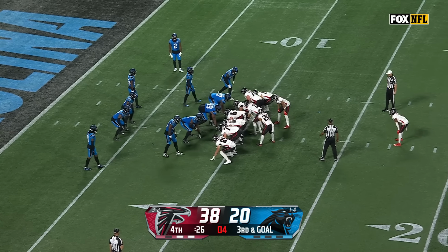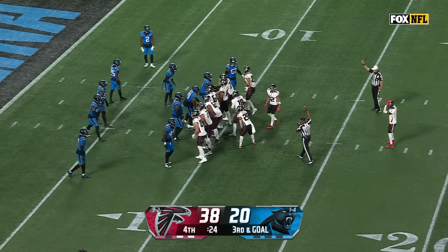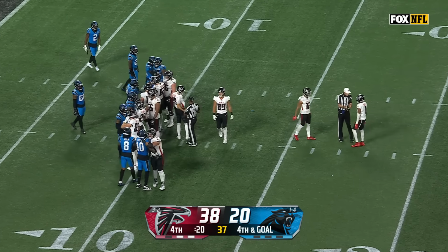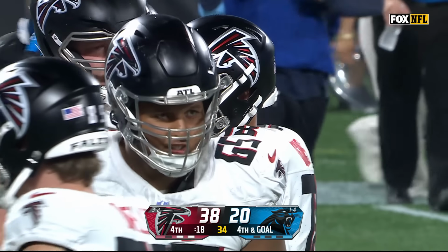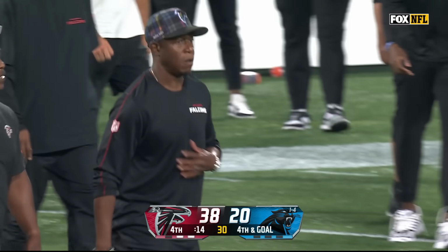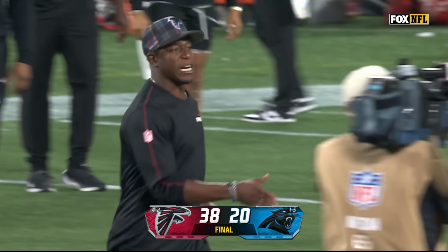You know, it's hard to get guys to buy into a new system. And he took these guys down to Tampa, met with John Gruden, really worked on a bunch of stuff in the offseason, and he challenged these guys to be the best versions of themselves. And it's really starting to show up early in the season.